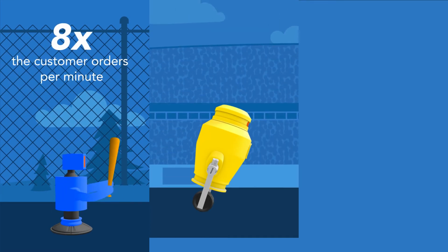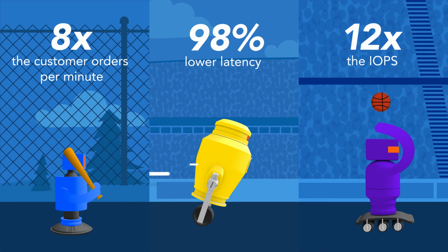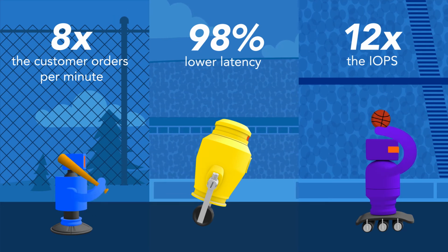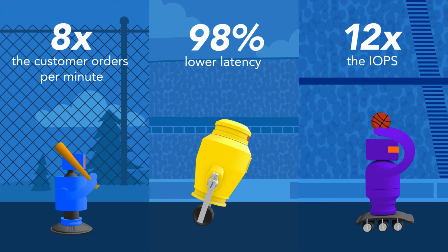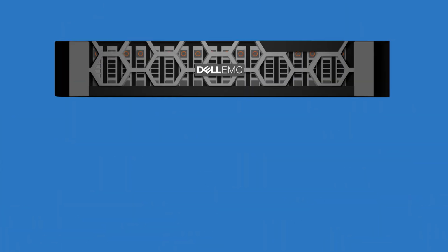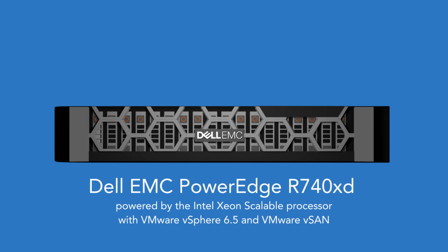In our test of server fitness, the PowerEdge R740xd was the hands-down winner, showcasing its ability to do more work at fast speeds and improve overall customer experience, so your business can stay a step ahead of the competition. As a healthy upgrade for an out-of-shape data center, consider the Dell EMC PowerEdge R740xd.